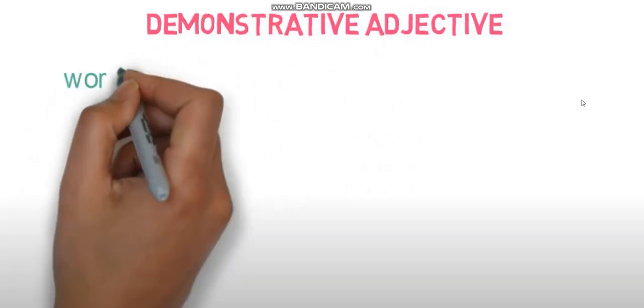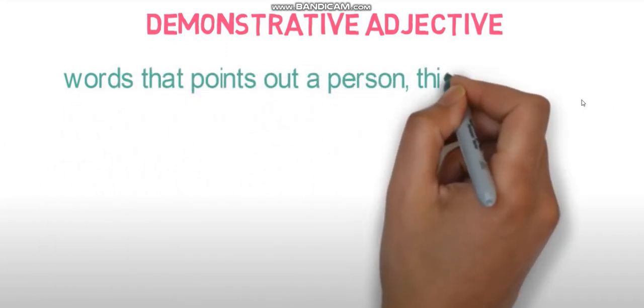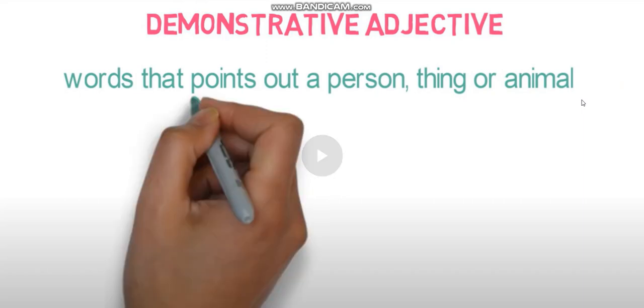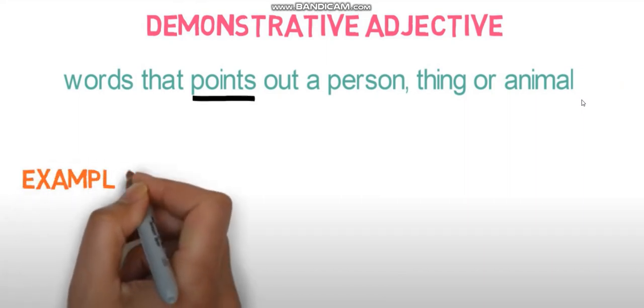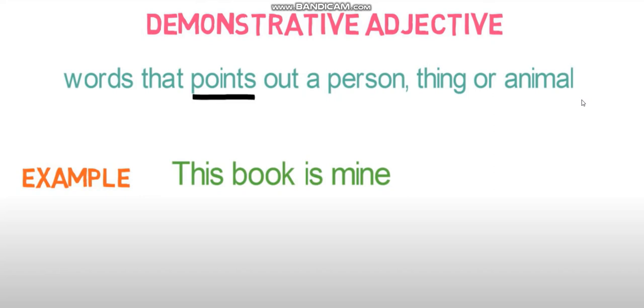Now, demonstrative adjective. Students, demonstrative shows or demonstrates a position. These are words that point out a person, thing, or animal, basically a noun. So words that point out nouns are demonstrative adjectives. Note the word point. For example, this book is mine. Here, this is a demonstrative adjective.